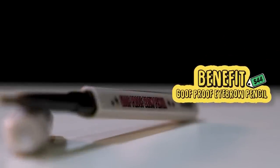Eyebrows. Okay, I do not have a brow pencil. It's a part of the natural guy look. I use a brow pencil from Benefit. To be fair, I think the entire range is quite overpriced. But for some reason, I still like it.